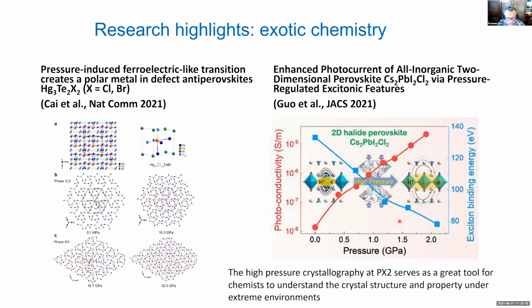Our users bring a variety of projects. Most of them involve some kind of structural transformations, sometimes chemical reactions. We have a lot of users studying transformations in inorganic and sometimes organometallic solids. We have an example of a study like this here, where a pressure-induced ferroelectric transition was studied in one of the anti-perovskites.